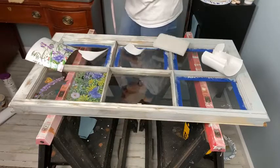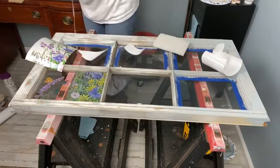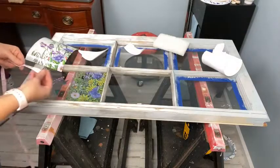Oh, hey, Amy. Yes, I love, love, love your transfer. I kind of messed it up a little bit on my design, but that's okay. These transfers are super versatile.